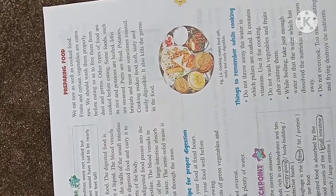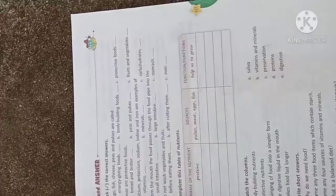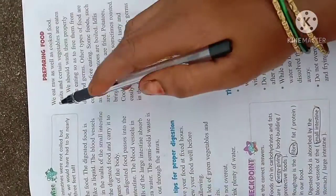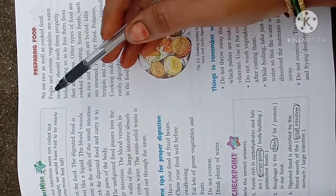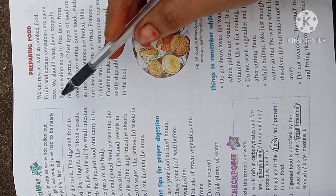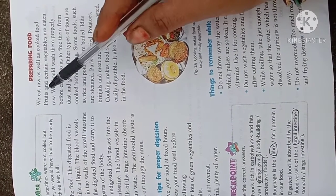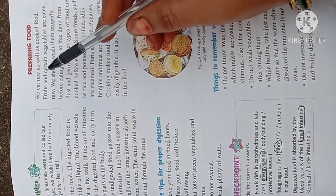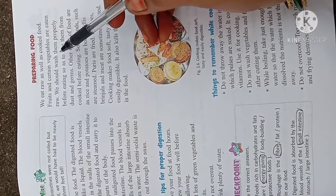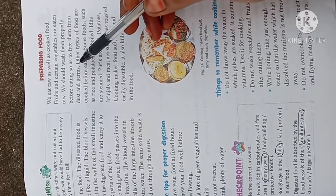Okay, this is next, preparing food. How are we preparing the food? We eat raw as well as cooked food. Fruits and certain vegetables are eaten raw. We should wash them properly. That means we are eating some raw, that means uncooked, and cooked food also, and fruits and vegetables. So we have to wash them properly before eating so as to free them from dust and germs.